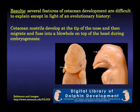Interestingly enough, in dolphin development, you can see that dolphins start off exactly like that, with a nose on the front of their face, with two nostrils, two nares. Later on in development, you can see that that has fused into a single blowhole, which is now more on the top of the head. Again, not knockdown, drag-out proof of anything, but we're accumulating lines of evidence.